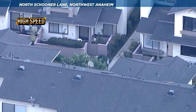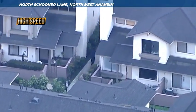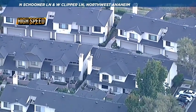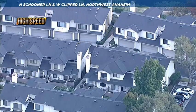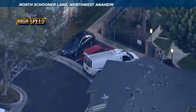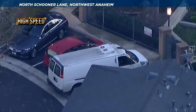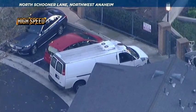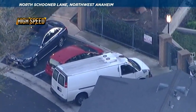We'll try and get across here. It looks like it's going to be North Schooner Lane as he runs through these townhomes in Anaheim. We'll try and get, if we widen out, we'll see. Okay, let's stay on him. Stay on him right here. He's just running around this building here. Looks like he's coming up on another couple of cars parked here, a van and a small red compact car. Looks like he's trying to break in to the van.